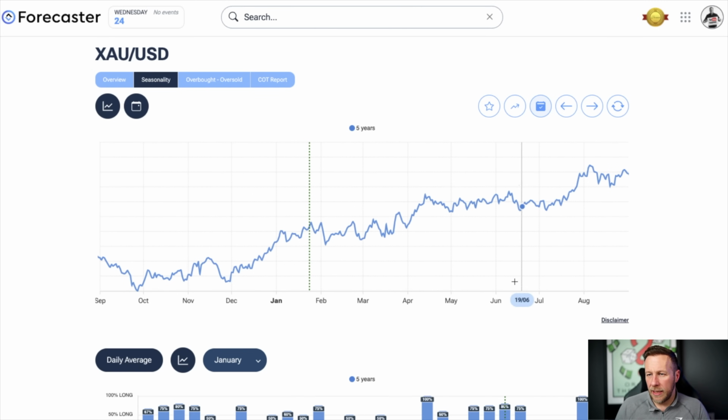But let's take a look at gold, because I always get asked about gold. Let's go from November, yeah, so this low, until mid-April-ish.